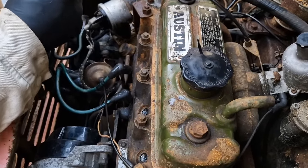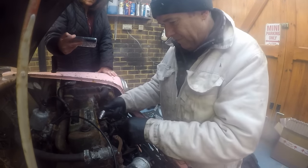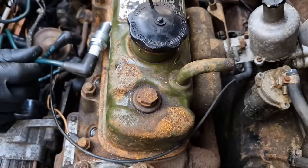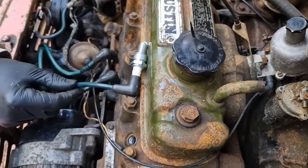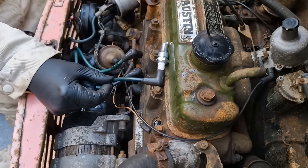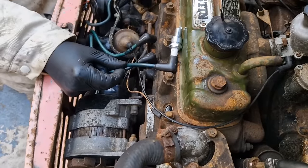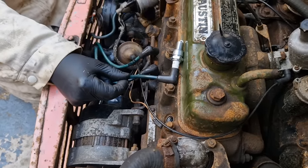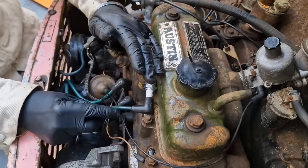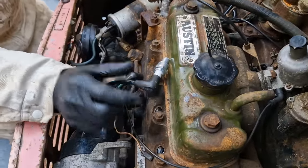Clean spark plug and then see what we've got. Right, you'll need the ignition on. See if the key will work. Do you want to try it? Yeah, see if it goes. No, not a sausage. Not a sausage.